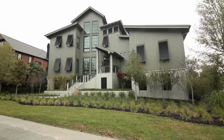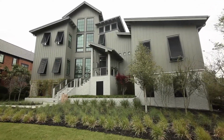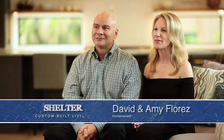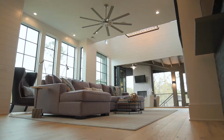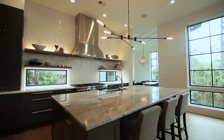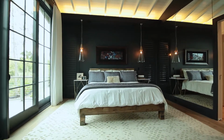David and Amy Flores were building their second home and were looking for a builder they could trust. They were looking for someone who could give them the contemporary style they were looking for, and found just that. Hello, I'm Dave Flores. Hi, I'm Amy Flores, and we're here in our home on Daniel Island, South Carolina. One of our favorite parts about building with Shelter is the team that was involved, and we actually called them the Dream Team.